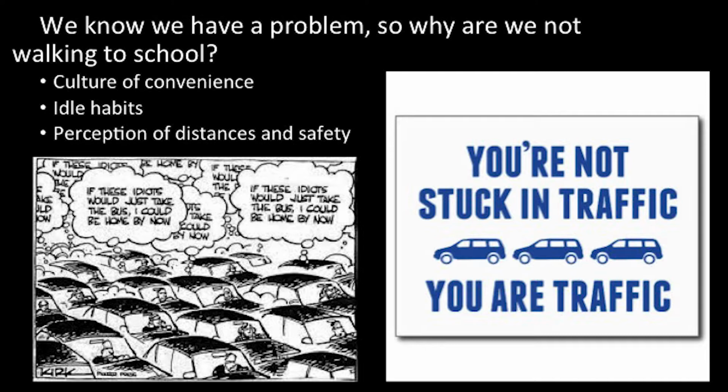In my community, there's also a perception of safety. So a lot of parents say they don't want their kids to walk to school because it's not safe. I've even heard parents say, it's not safe to walk to school because there are too many cars on the road, so I'm going to drive my child to school. So if you think about that, it kind of makes no sense. But that's what people tell themselves, and that's how they rationalize driving their kids to school.